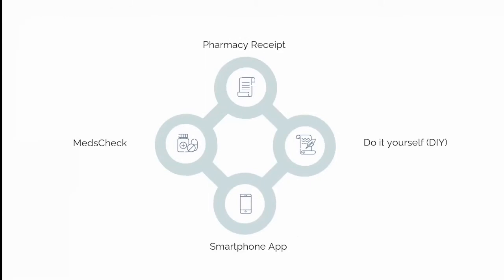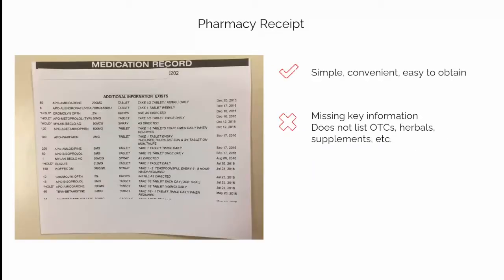So now that we know this medication list is important, how do we get one? Well, you really have 4 options. You can get a pharmacy receipt. Some of them have that. You can make one yourself. You can go to the pharmacy and get a meds check, or you can also use a smartphone app, and I'll go into each one in a bit more detail.